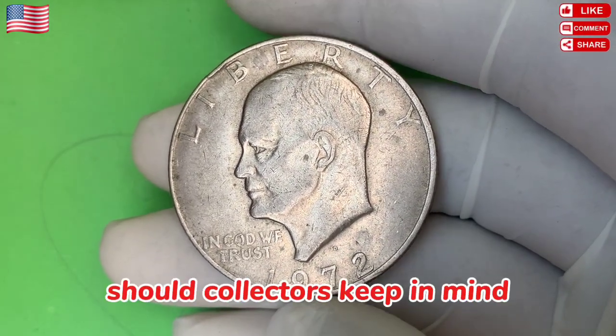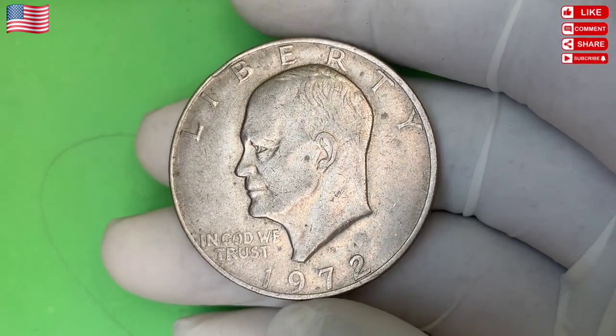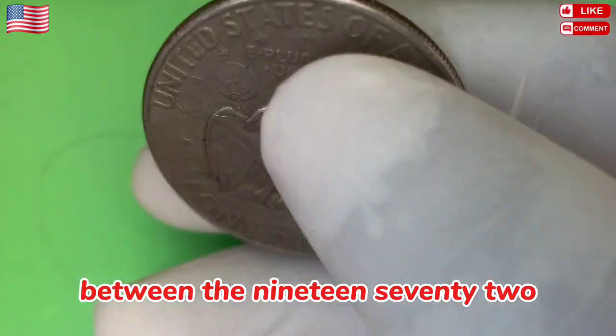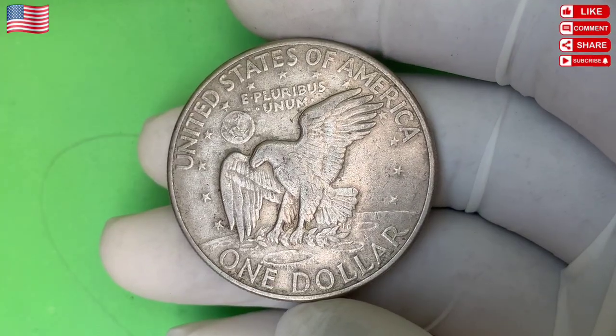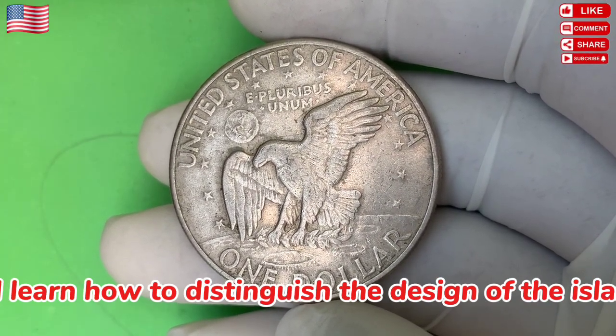So what tips should collectors keep in mind if they want to succeed in the Eisenhower Dollar market? The first and most important tip is to educate yourself on the differences between the 1972 reverse types, because being able to identify the rare Type 2 variety is absolutely crucial. Pay close attention to the globe on the reverse and learn how to distinguish the design of the islands.